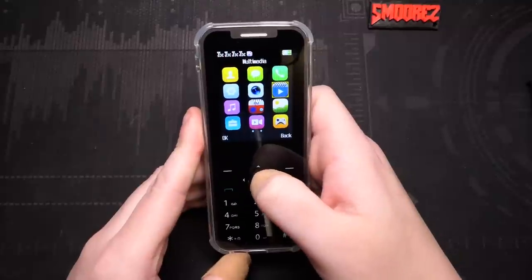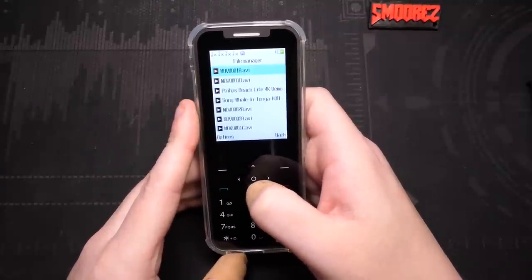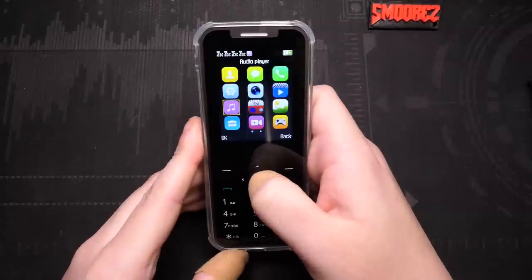Yeah? Moving on, we've got multimedia, which just has video player. Do we have any default stuff? No, we have all the videos that I have on my memory card. Does it play the 4K video? No, it doesn't. Audio player.